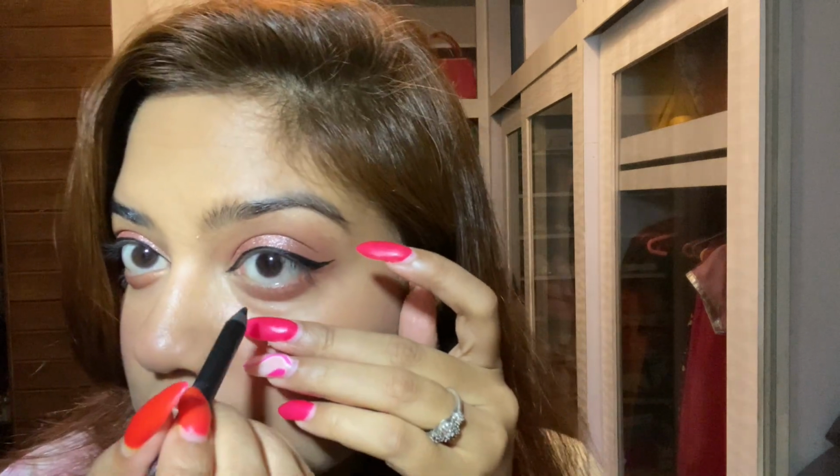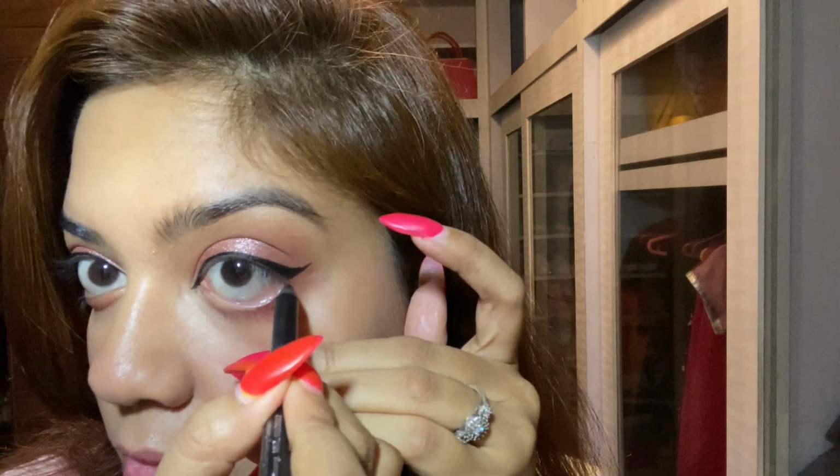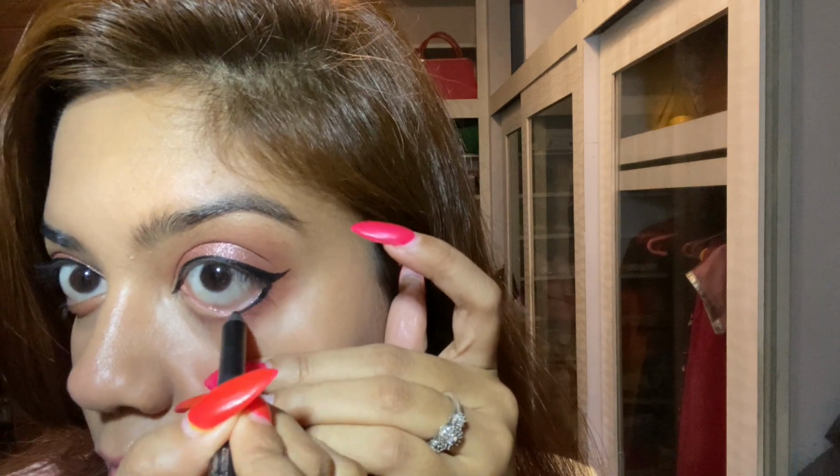Now for my kajal, again I'm going to use Nykaa I Am Black Kajal. It's like a gel kajal, but it's very smooth and I just love it. It glides on like butter and it has very good pigmentation.